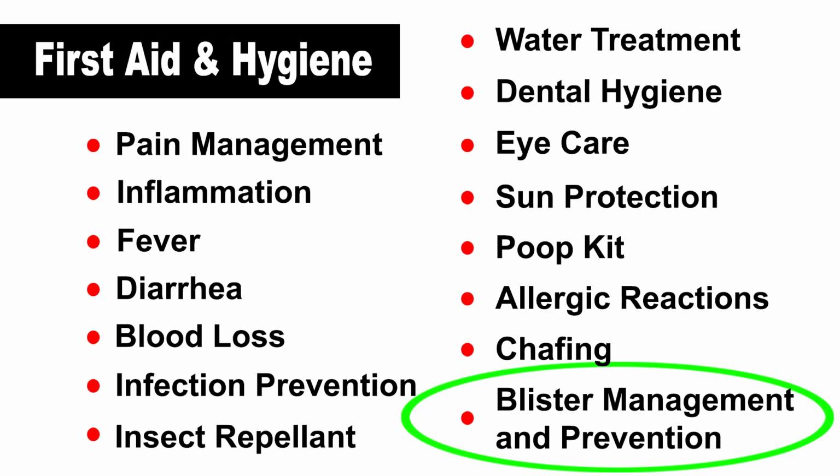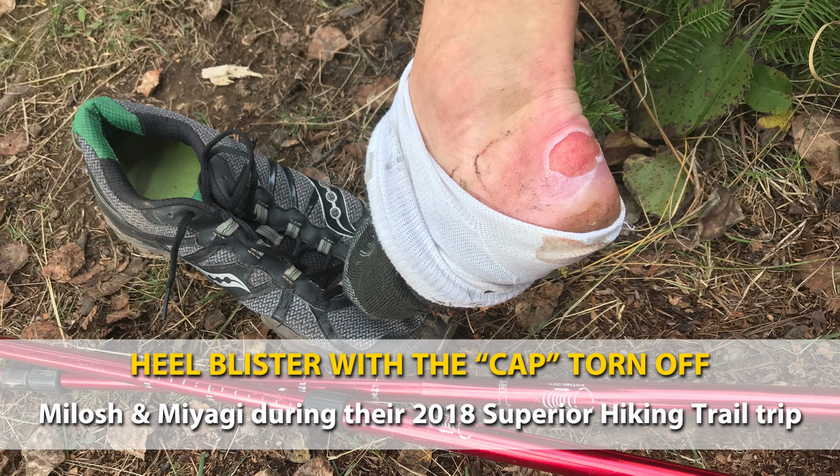blister. Just the mention of our last topic sends chills down every hiker's spine. Getting a raw, painful wound on your foot is enough to ruin a carefully planned trip years in the making. But there are ways to mitigate the chance of you getting one or more of these little devils.